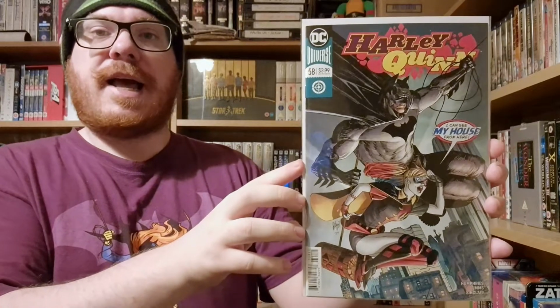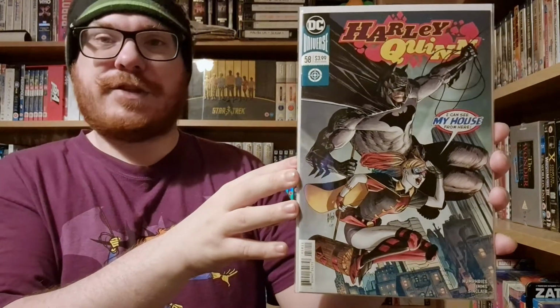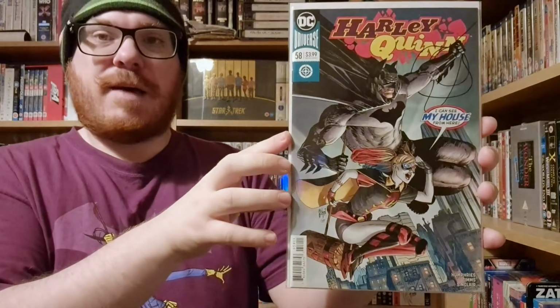My next pick this week is Harley Quinn number 58 from her third volume. I just think this is a really interesting one as we have Batman here in that classic iconic pose as he's swinging down to take on trouble in Gotham City. We also have Harley Quinn here, who's a Robin substitute on this cover in her makeshift half Harley Quinn, half Robin costume.